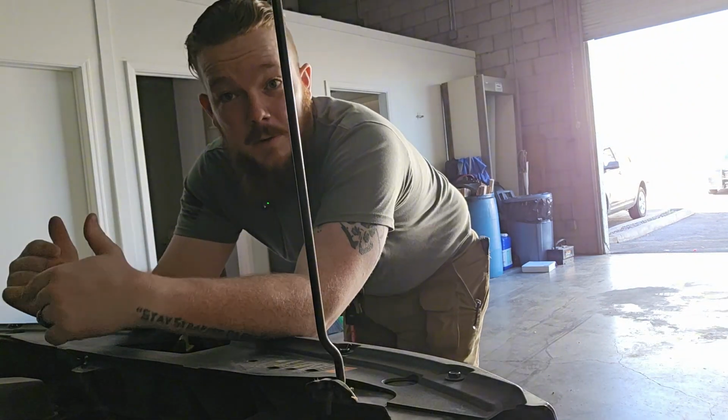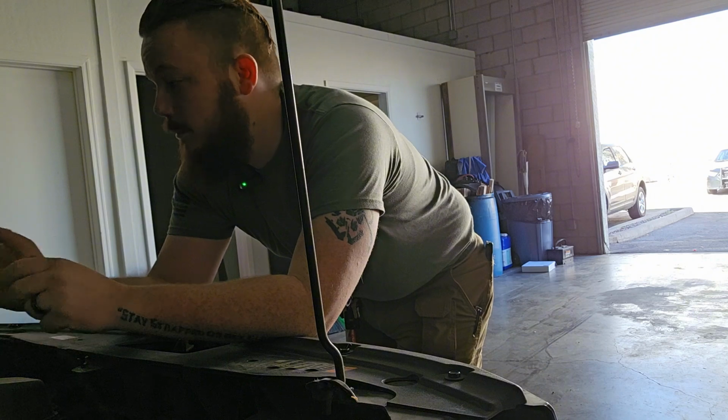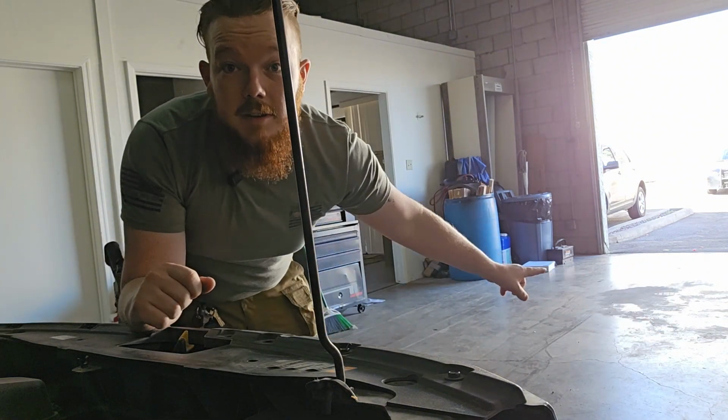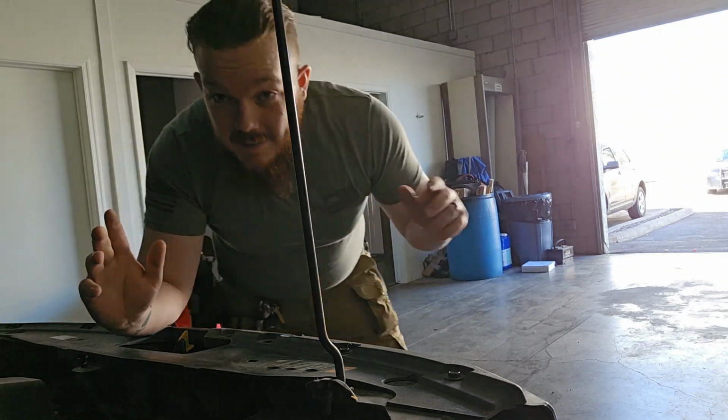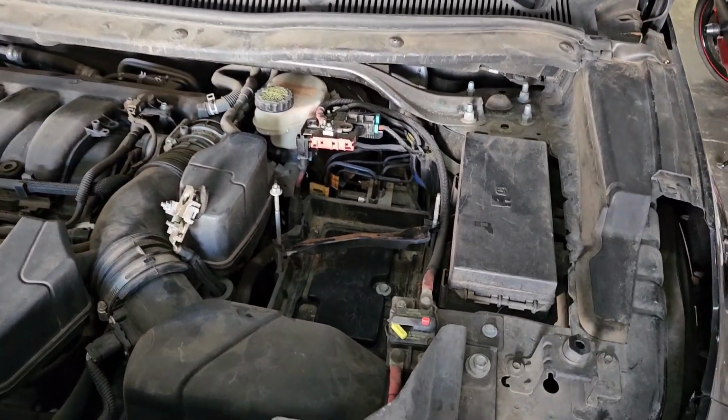All right, you guys, so we're under the hood of that 2013 Ford now. We have no battery in it at the moment because the original battery, which you can actually see right there, is dead. It's beyond jumpable and all that type of stuff. So we've got to replace that battery.